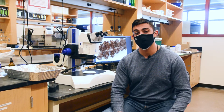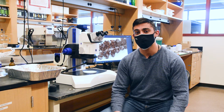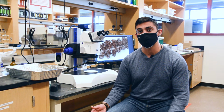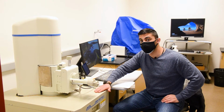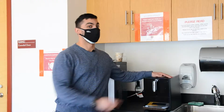I first started this project during the COVID-19 lockdown when I didn't have access to the labs. Instead, I was collecting all of my data in my apartment. Now that the labs have reopened, I've been able to utilize all the equipment here, including this dissecting microscope, this time-lapse photography setup, and this scanning electron microscope, and this drying oven, and this growth chamber, and this coffee maker.